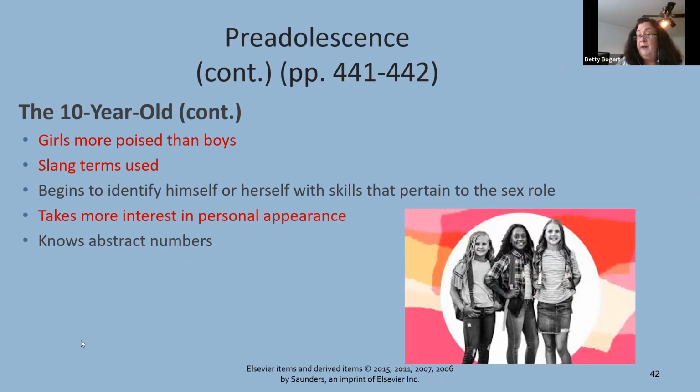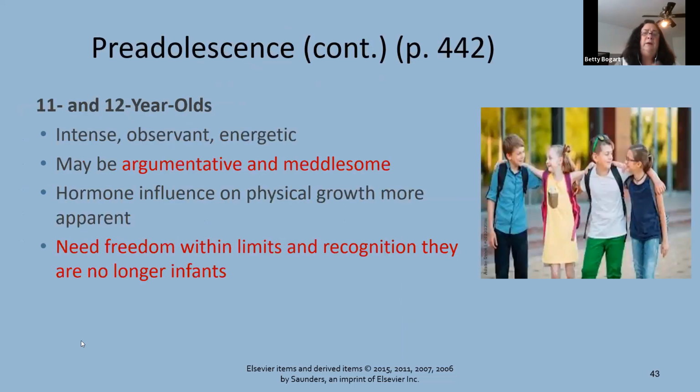Girls are poised more than boys. As I said, they're more emotionally and physically mature. They are using slang because that's what all the kids do, right? And they're always identifying themselves with what their sex role is. Most children, the girls want to be pretty. They want to have their hair done. They want their clothes just right, like what the style is, if it's short or it's long. More interest in their personal appearance, bathing, washing their hands, their face, their teeth, etc. And they're knowing abstract numbers now. So they're knowing how to work with the real and unreal numbers, as I call them.